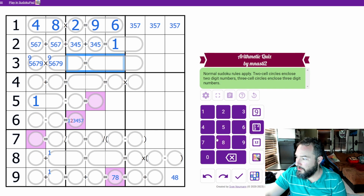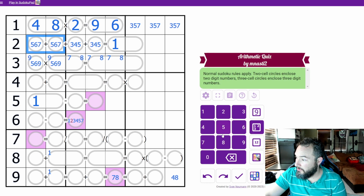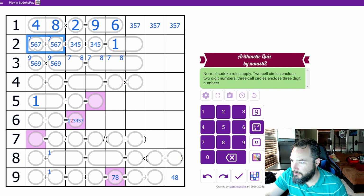So we at least know that 7 and 8 are down here. Since we know 7 and 8 is right there, 7 can't be right there. 7 has to be right here. Oh. So that means the lowest that this can be is 12. So let me see. 12. Because it has to have a 7.